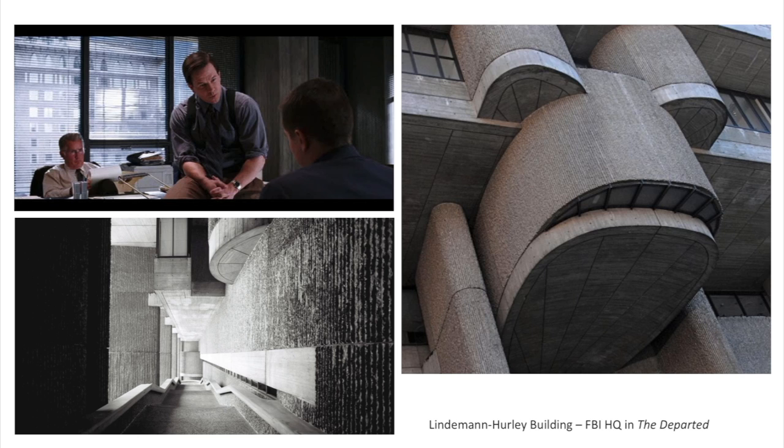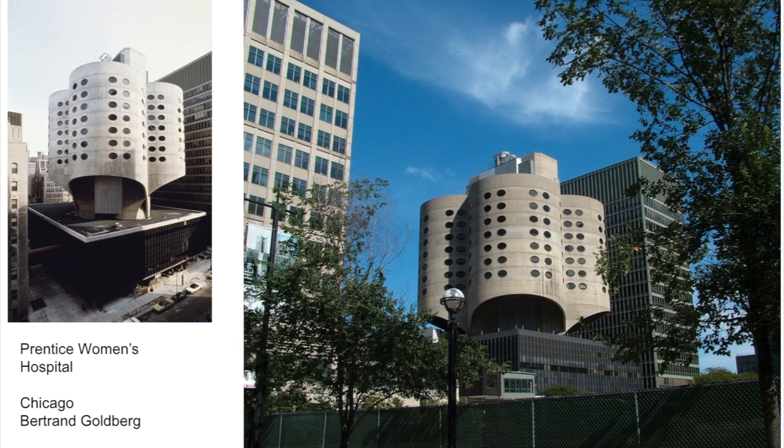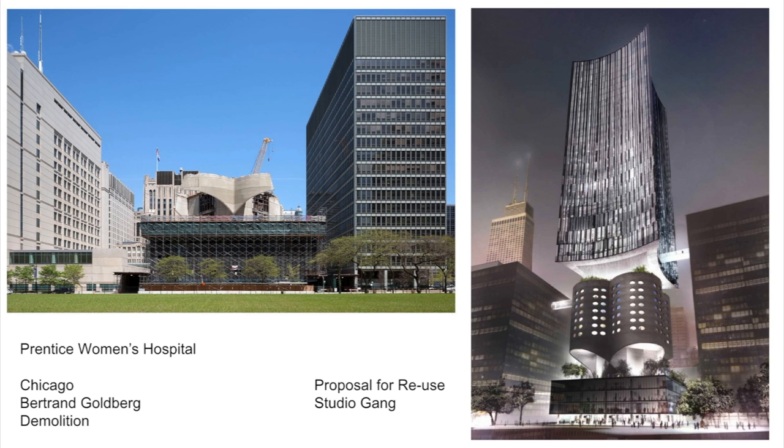I think that nature was very nicely captured in The Departed, for those of you who are familiar with Scorsese's film. But a lot of brutalist buildings are under very real threat, and I won't try to minimize the threat that's potentially there with the government services building. But the Prentice Women's Hospital we fought long and hard for, and in the end, they could not come up with a viable use that was acceptable to the owner, Northwestern University. There were some brilliant, ingenious schemes, such as this one by Studio Gang, done in concert with Michael Kimmelman, the architecture critic for the Chicago Tribune at the time.